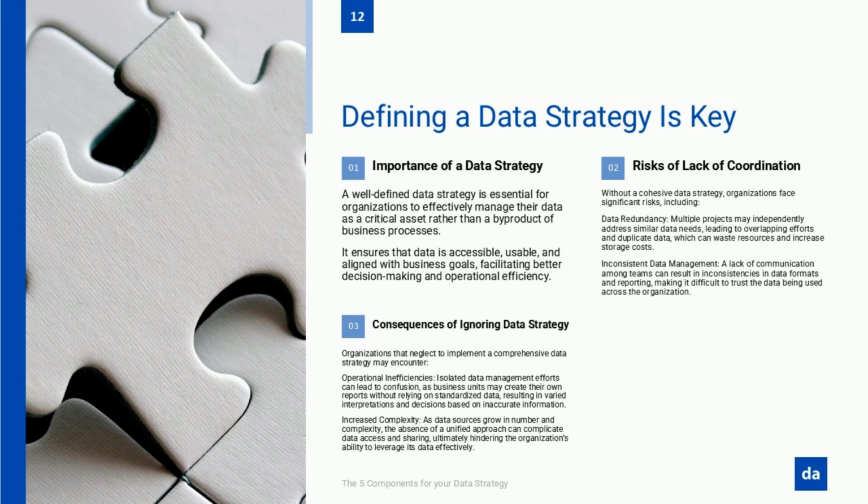Inefficiency. Teams work in silos, duplicating efforts and solving the same problems over and over again. Complexity overload. As data grows, the lack of structure creates chaos, making it harder to manage and use effectively. Loss of trust. If your data doesn't hold up to scrutiny, your team and stakeholders lose confidence in your decisions. This isn't just about lost time, it's about missing opportunities to lead, innovate, and stay ahead.